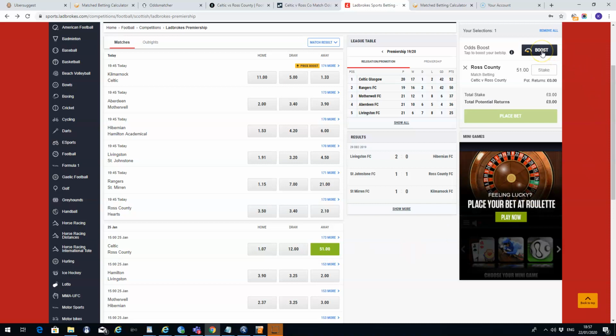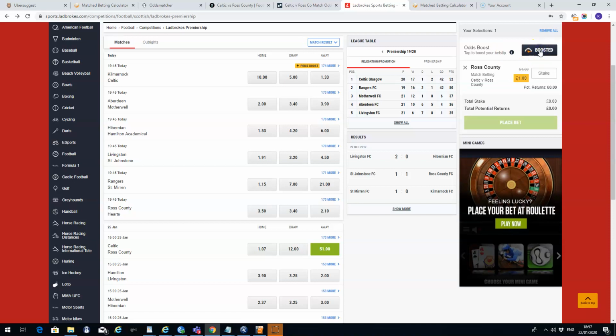With Ladbrokes, they offer a price boost sometimes when you add it to the bet slip. Sometimes it's hardly anything. Sometimes when it's high outside odds, it can actually give quite a big increase. So I'm just going to click boost, and you can see it's put up there to 61. So that really affects how much money you can make in the bet.